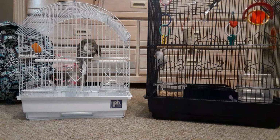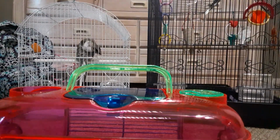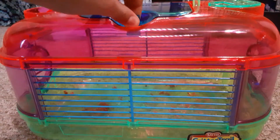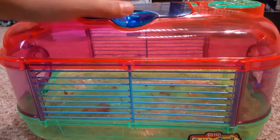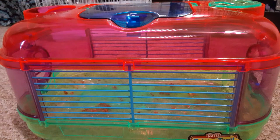So, the first one I got was actually this one, this little plastic one. It's honestly not a bad travel case, but it was way too small for him, obviously. And there's no way that he could stay in here, and he could not just walk around. He couldn't stretch his wings. He couldn't do anything in here.